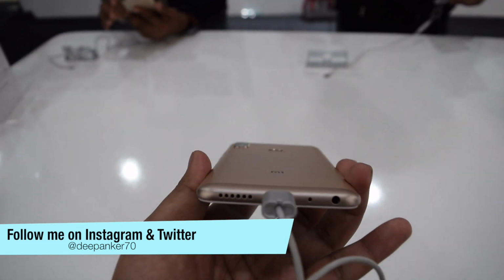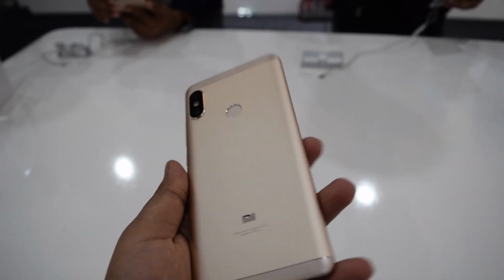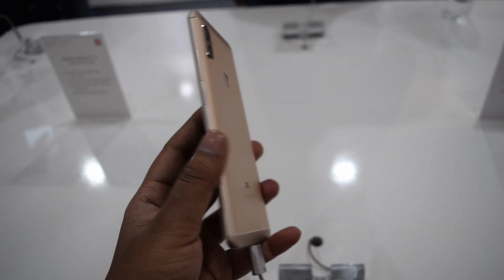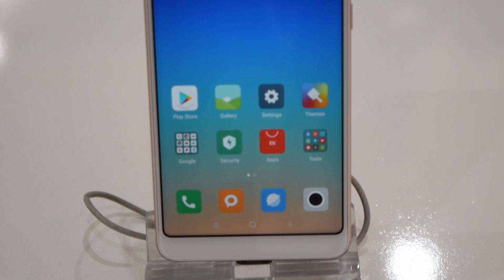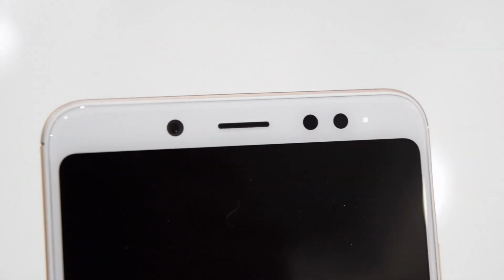The phone resembles iPhone 10 from the back due to the same kind of vertical dual camera setup. The 6GB RAM model will be available for Rs 16,999 and the 4GB model will be available for 13,999. The phone has metal build and 18:9 display aspect ratio. Above the display it has 20 megapixels camera sensor, front LED flash and notification LED.